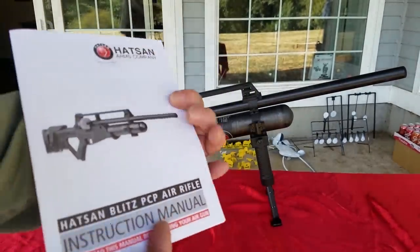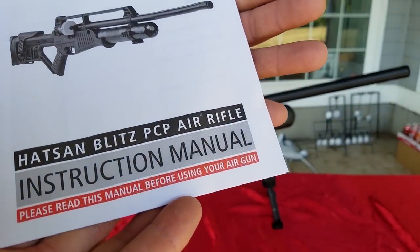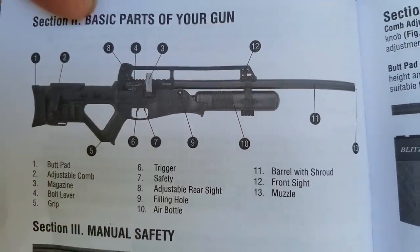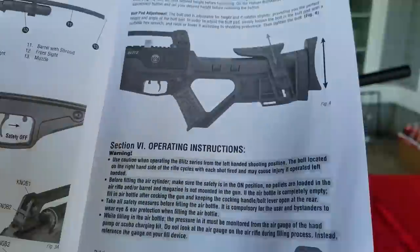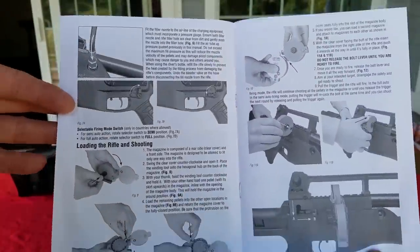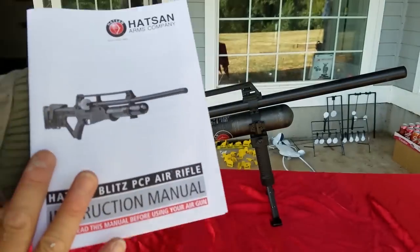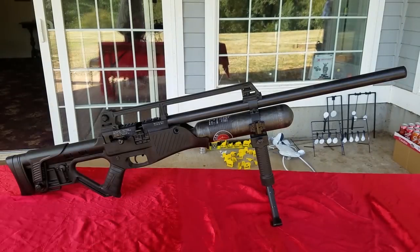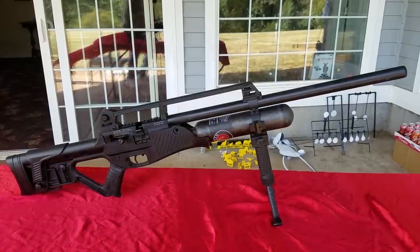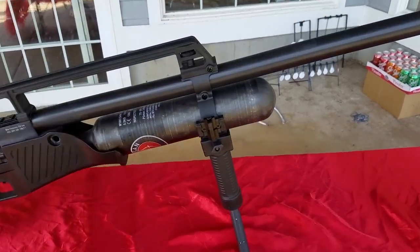Here's your manual. Tells you everything you need to know about your Hatsan BLITZ. Let's look inside. There's different parts of your rifle. Definitely well illustrated and to the point, 4 pages long. Probably go ahead and read it. This gun sells for $999. I can see why. It's a little higher end than your run-of-the-mill Hatsan, especially that carbon fiber tank right there.